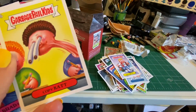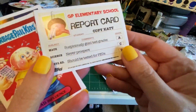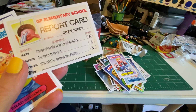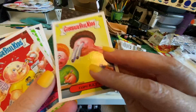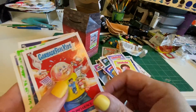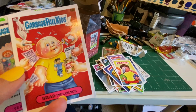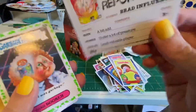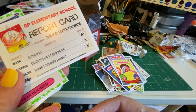Copycat. Suspiciously good test grades. Never prospers. Should be tested for PDS. I don't know what that means. Brad influence. He's wearing like a Minecraft t-shirt. A bit odd. Under a lot of pressure. Least valuable player.